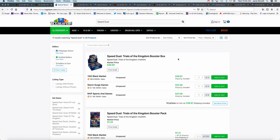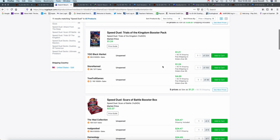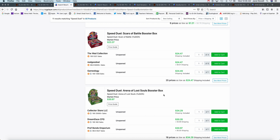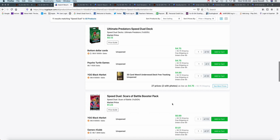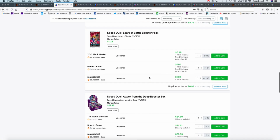If we come over here to tcgplayer.com, we can see some of the prices. Right now, the latest booster set was Trials of the Kingdom. It's sitting at $36.90 per box. Most of the time, the booster sets are released around $35, and they can fluctuate in price over time depending on what was in the set. As you can see, Scars of the Battle, which was released in August, is $23. The first booster set for Speed Duels, Arena of Lost Souls, is sitting around $31, but a lot of good cards in that set. Come down here, Attack from the Deep, about $22, so that's not bad.